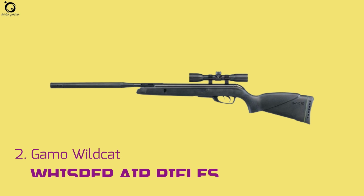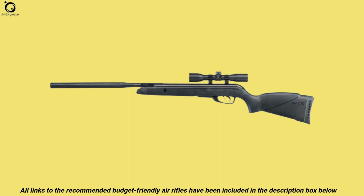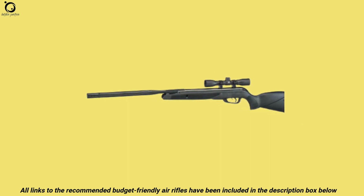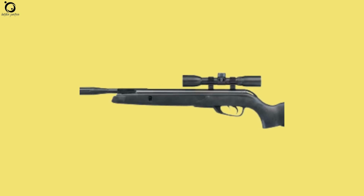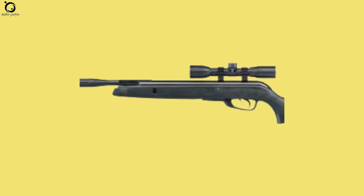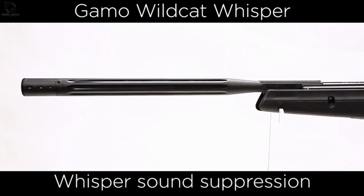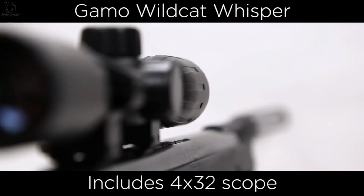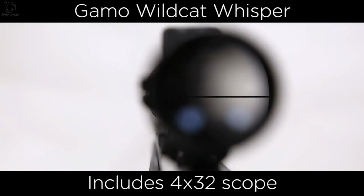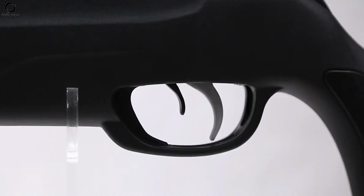Number 2, Gamo Wildcat Whisper Air Rifles. The Wildcats in both .177 and .22 are strong choices fit for hunting and target shooting. These air rifles launch pellets at fast speeds, but also deliver serious terminal impact, and they do this at a cheap price. To be exact, these air rifles provide up to 17.8 foot-pounds of muzzle energy, which is an incredible amount of power. Out of the box, the Wildcat Whisper may disappoint you a bit, but with a few tweaks here and there, you could enjoy excellent marksmanship thereafter.